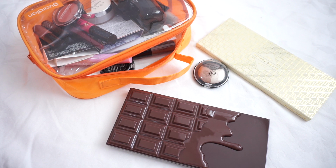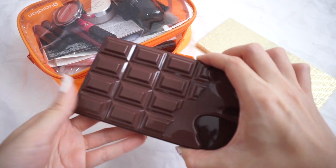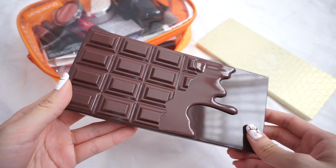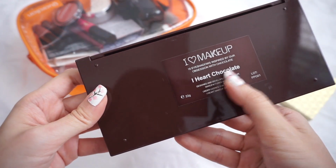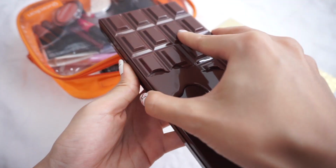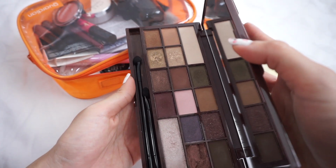So 2 weeks is a really long time to stick to an eyeshadow palette, but I figured I may not be wearing eyeshadows every day anyway, so I'm bringing along this Makeup Revolution eyeshadow palette. This is the Chocolate Bar I Heart Chocolate palette, and it is a very neutral kind of palette, and it does have a huge mirror, which is very useful.